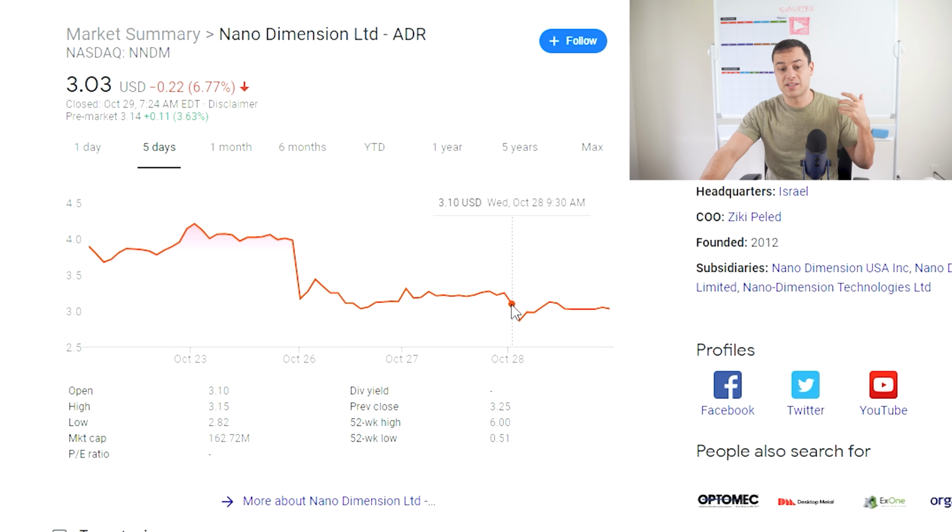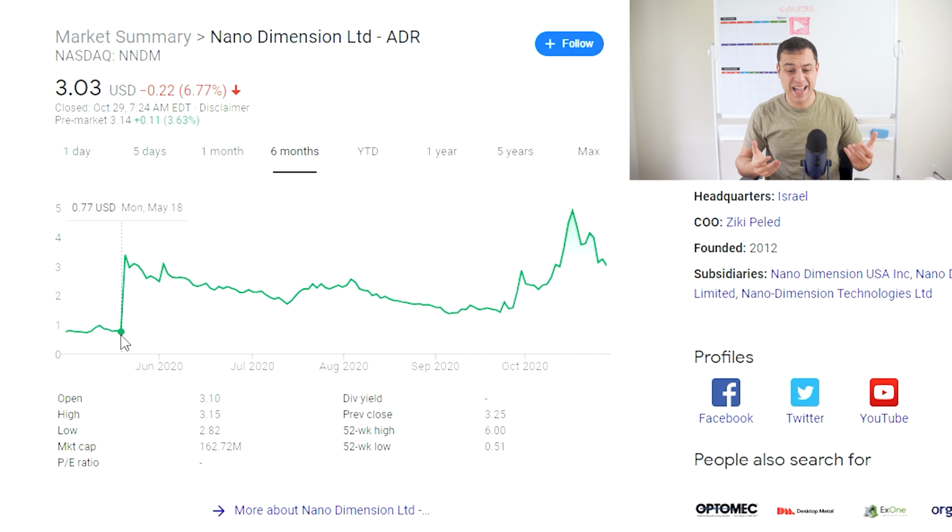And today we're down 7.23% and the stock is touching and flirting with the $3 per share mark. I think this stock is going to have another heavy day of trading today. What baffled me is this stock is tremendously higher on the 6 month chart. I mean, just look at it. It was about 75 cents just 6 months ago, and now it's $3. So that's a 4x multiple on what it was trading at just 6 months ago.